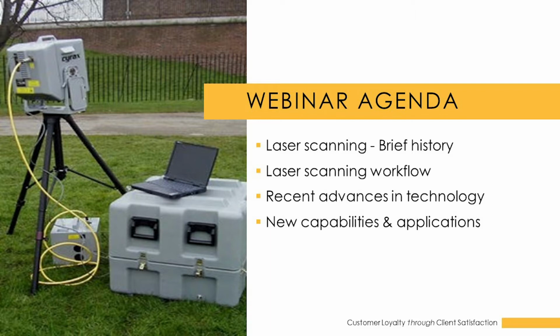Take a look at the image there on the left of an early laser scanner, a Cyrax 2500, which later became Leica. As you can see there, there's a lot of bits and pieces. We've got a large box and a laptop and cables and a power source. And that scanner there was probably over 50 pounds. So right away, you can imagine in the early days how cumbersome it was to move the equipment around. But again, early innovators had a vision, and that was to capture reality. So we'll see that as we go through this WebEx, just how far we've come with that.